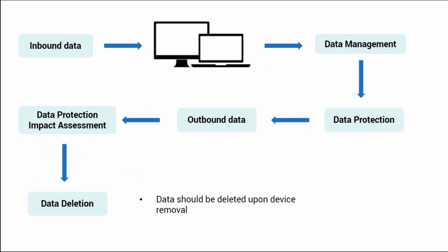Finally, as far as data retirement is concerned, once a device is removed from under management, the data associated with it should also be deleted. So this is how the GDPR impacts endpoint management, and these are some of the features that are currently needed in an endpoint management solution.